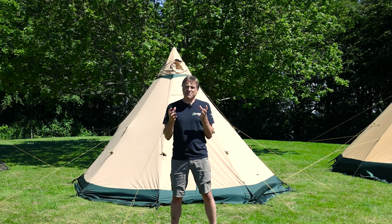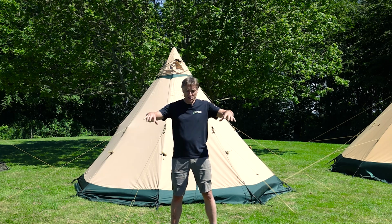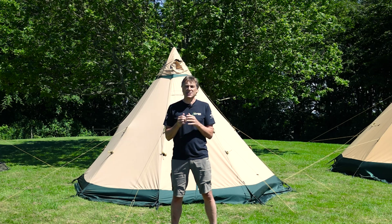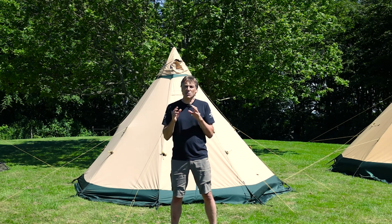And that generally represents the number of people that you could, if you spread everybody in a circle around the tent, sleep inside the tent. Of course, it's highly unlikely you're going to put that many people in the tent unless you really have to. So our most popular size, it's fair to say, has been the 9 across the years.